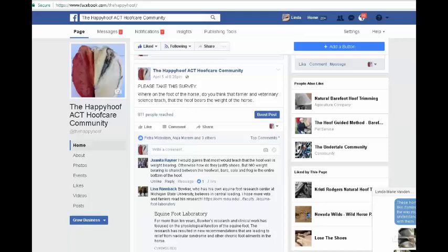Okay, I've got something to share with you regarding a survey that I put on the hoof page. The survey was this: please take this survey. Where on the foot of the horse do you think that farrier and veterinary science teach that the hoof bears the weight of the horse?